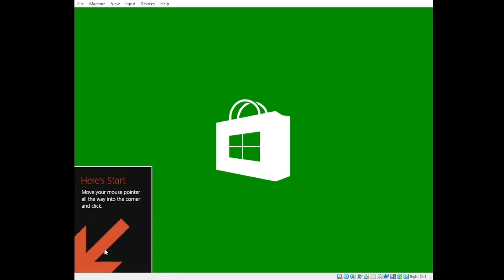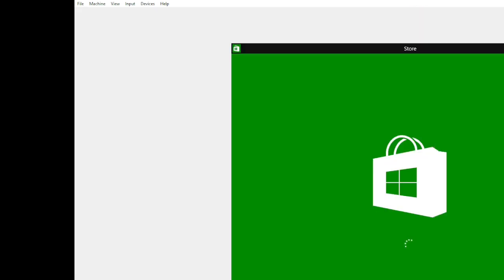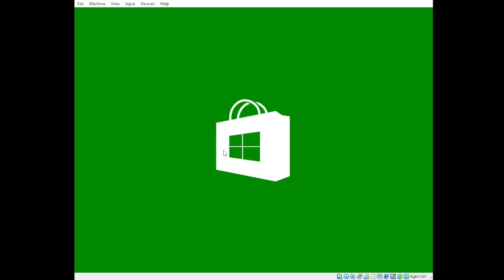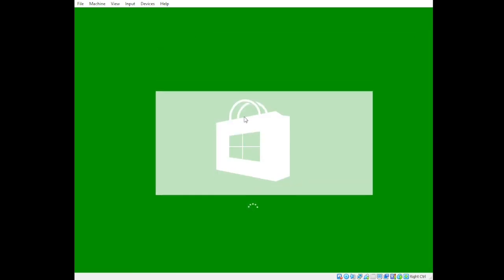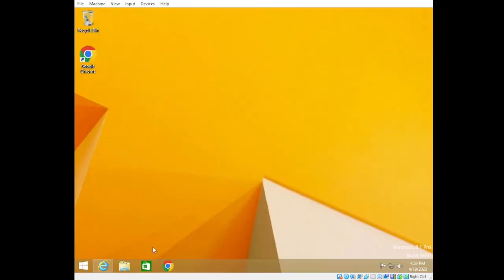So, what the hell? Here's start. You use your mouse pointer and click the until it appears. All right, there it is. Oh, God. Oh, what is going on? I just messed something up. My bad. I'm stuck in this freaking Windows store forever. Help me. I can't move. Oh my God, what is that? There's a big box, a big wall of whiteness. Whiteness of death. I don't know.